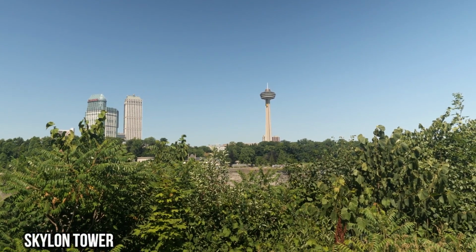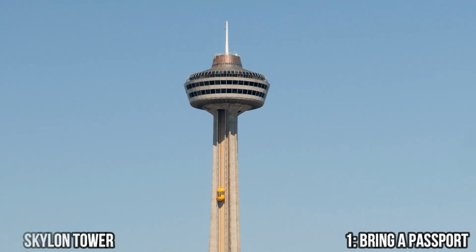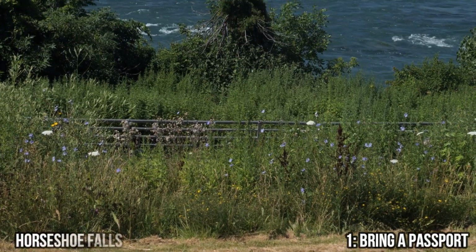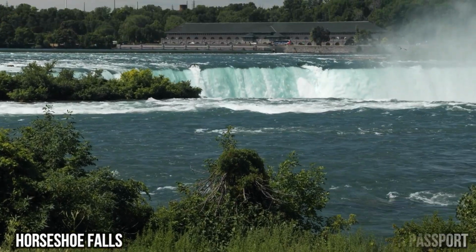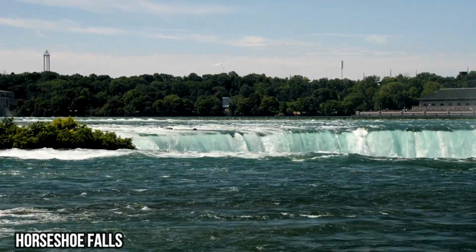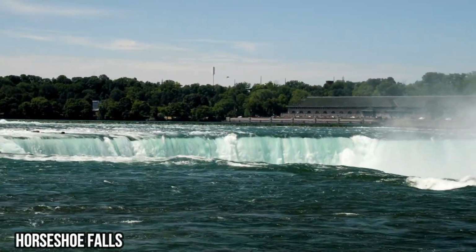Here we have a view of the Skyline Tower, which is over 500 feet tall. It offers you the best view of the falls, which is why you don't want to forget your passport when you visit Niagara Falls. I personally don't think it's worth it to come up here without a passport. You get the best view of the falls from the Canadian border. So mistake number one that you don't want to make is do not forget your passport.